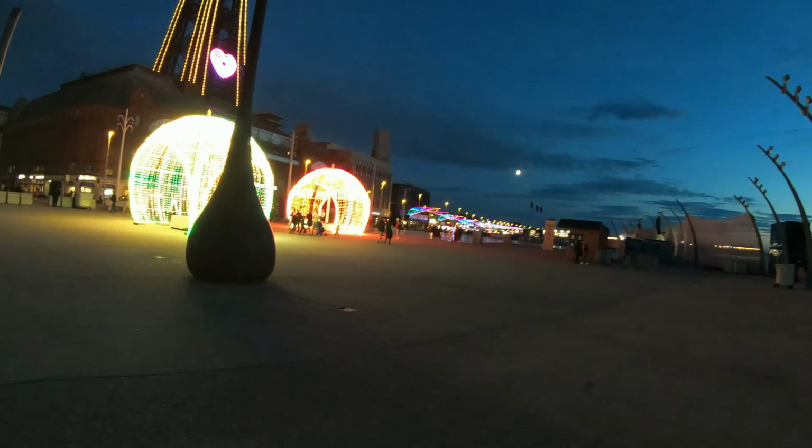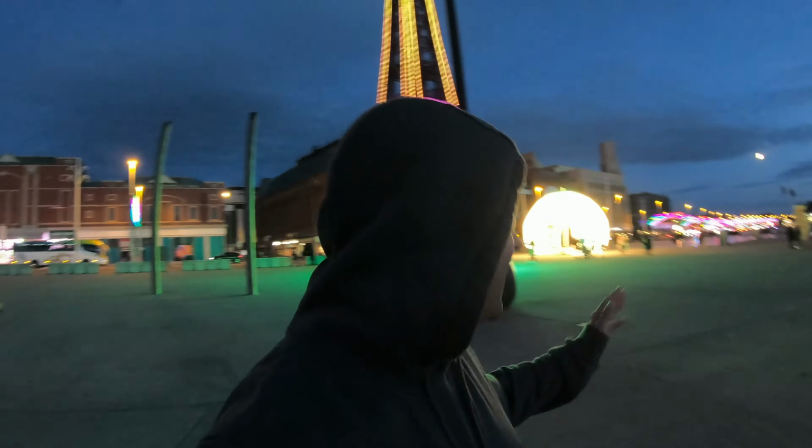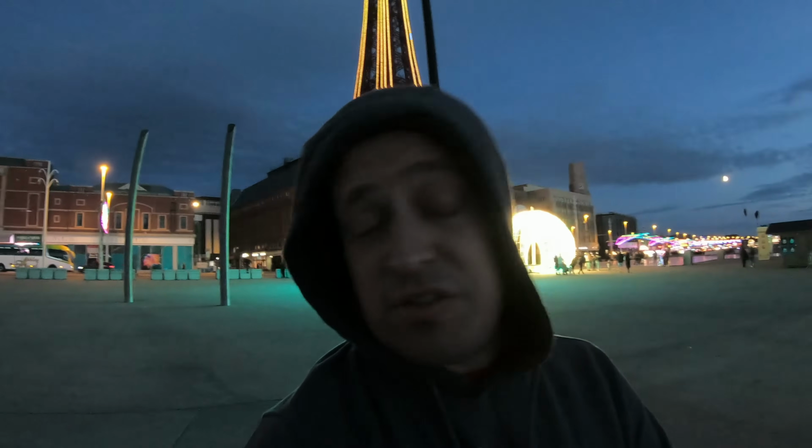If you've never been to Blackpool, honestly, these are on for 3 or 4 months now. Highly recommend you come and experience. I mean, they call it the Golden Mile, but I think it's 6 miles. 6 miles down here in which the lights are on, and they are just fantastic. And the atmosphere, I'll tell you, nothing beats it on an evening like this.